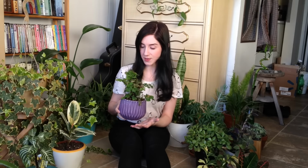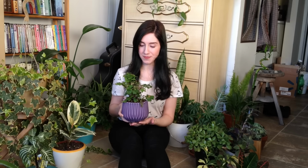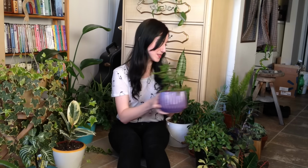Something I love a lot about this one is the leaves. It's got really, really delicate, quite frilly leaves. I think once it grows a little bit more and it relaxes a bit more into its new environment, I think it could be quite a romantic piece. Love it. I think it's really sweet.